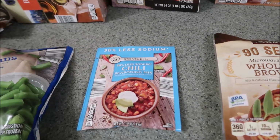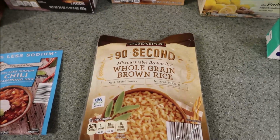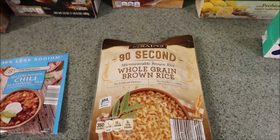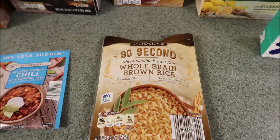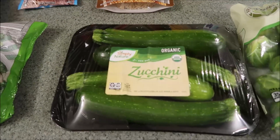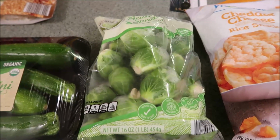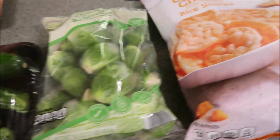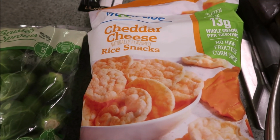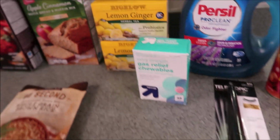Picked up a little pack here of the chili seasoning mix, as well as one of their 90 second rice here. This is the whole grain brown rice. They have a bunch of different flavors, but this one's really good. Quick, easy side for a weeknight dinner. Also picked up some zucchini and also some Brussels sprouts. Like I said, lots of vegetables this week at Aldi. Also picked up the cheddar cheese rice snacks for, again, just a little evening snack or whatnot.